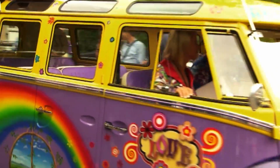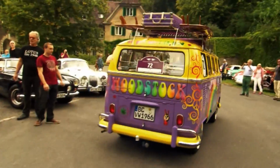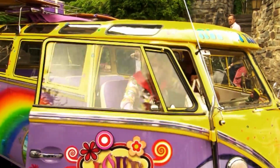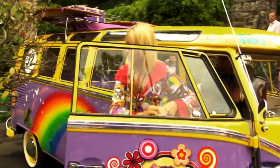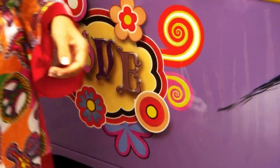This vintage fan loves the atmosphere too. The cars, the countryside, everything. And if there wasn't already enough color, this VW camper van made sure there was. The Dunkel family have also dressed the part, in flower power style. They proved to be one of the main attractions for spectators.